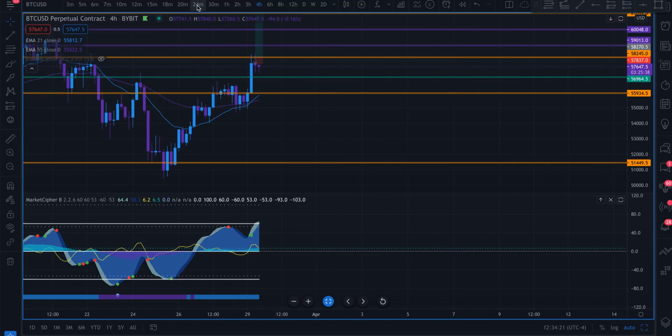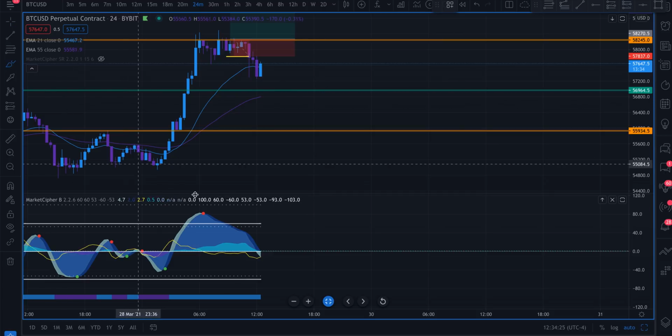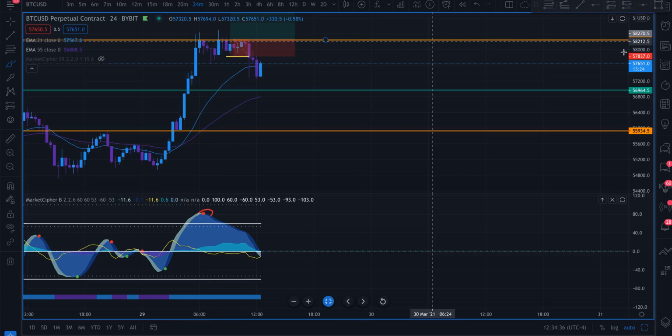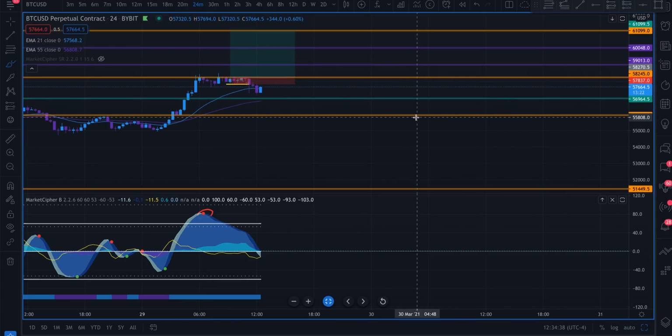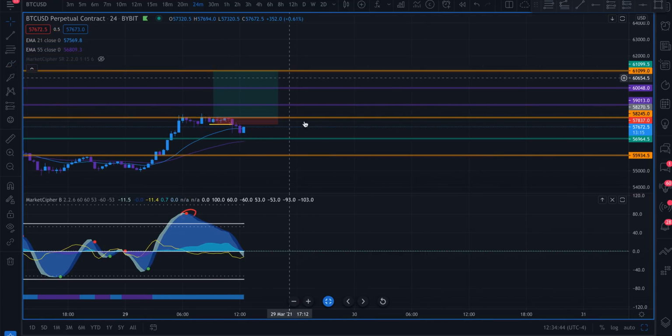This morning I was saying I wanted price to cool off a little bit. I don't think we were quite yet printing this red wave on Market Cipher B on the 24-minute. But I remember I started the live stream and we were up here. I was telling everybody, please don't FOMO into the trade. You want to wait until you have the momentum in your favor. And if the momentum is in your favor and price is up here, this would be the trade that we would take.